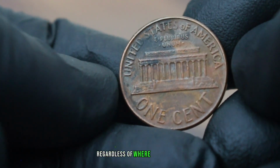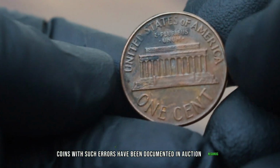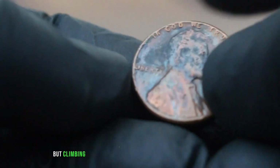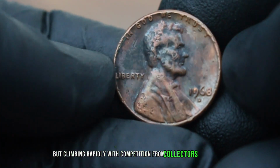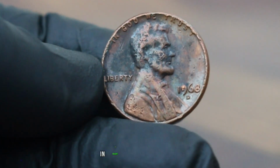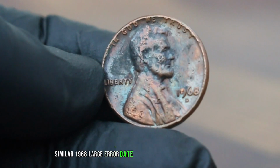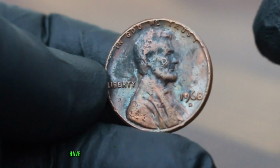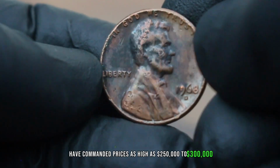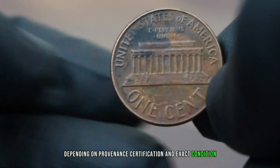Historically, coins with such errors have been documented in auction records as fetching prices starting around $150,000, but climbing rapidly with competition from collectors and dealers who recognize the coin's investment potential. In recent high-profile auctions, similar 1968 large error date pennies with D-mint mark anomalies have commanded prices as high as $250,000 to $300,000, depending on provenance, certification, and exact condition.